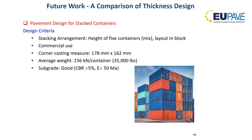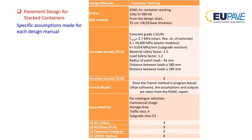This container terminal will be used for commercial purposes, and the average weight of each container is 15.6 tons. The stacking arrangement includes a height of 5 containers and the layout in the block. Subgrade support condition is considered to be good with a CBR value of 5 or greater. For each method, the design inputs closest to the loading condition were selected.